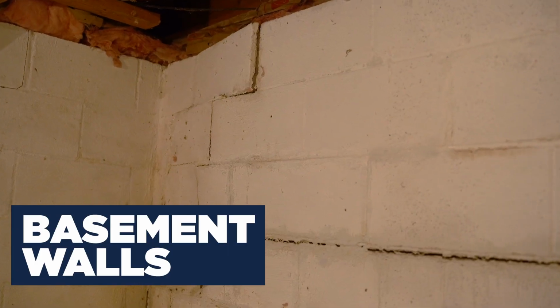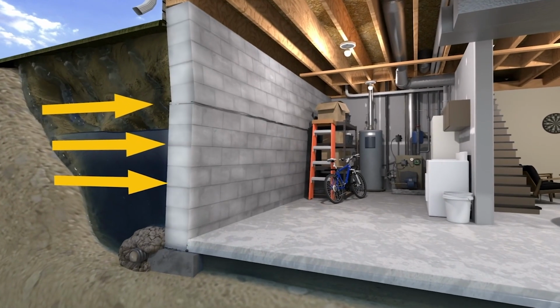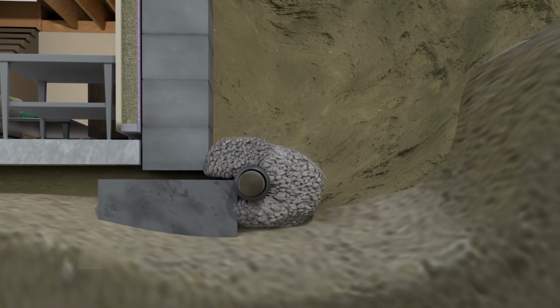Now let's head into the basement. If your basement walls are bowing inward or outward, that's a clear sign of foundation issues. Basically, the pressure from the soil around your house can actually push those walls in. Sometimes you'll see your entire foundation moving unevenly into the ground. This is called a sinking foundation. Not exactly what you want to see happening to your house, right?